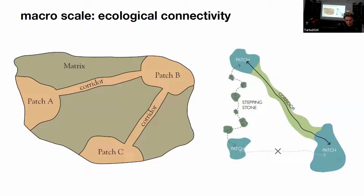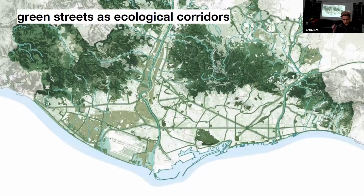So I would like to apply this macro scale to a specific place, the city of Barcelona. We can see we have here big patches and mountains and smaller patches inside the city and corridors. The corridors in this case can be rivers or the agricultural park, but they can also be city streets. So this is the plan for green and biodiversity that has as a challenge to give continuity to streets as ecological corridors.